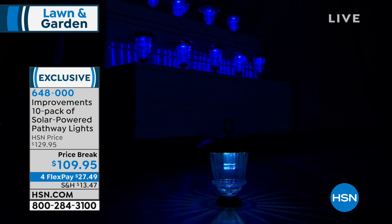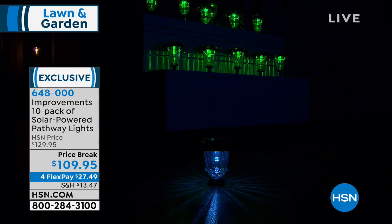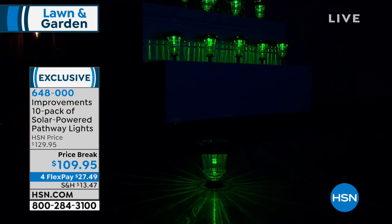So look at that if you want to set the mood with some blue lights. Or we've got, look at the green. The green is super intense. I've got one on the floor there with green.